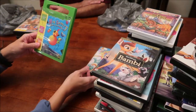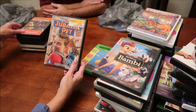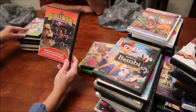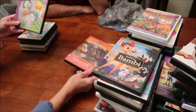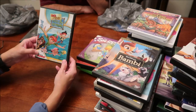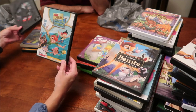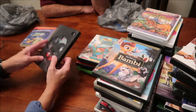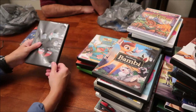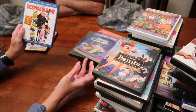Miss Spider, Sunny Patch Kids. Jurassic Pet. Bible Man, The Animated Adventures. I've heard of that one. The Smurfs to the Rescue. Jake and the Neverland Pirates, Peter Pan Returns. I think it's Octonauts. It's Octonauts. Meet the Octonauts. Another Scooby-Doo, Original Mysteries.